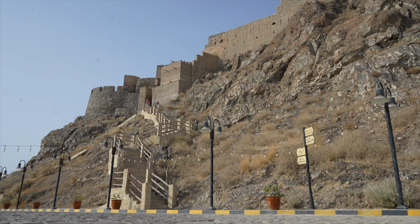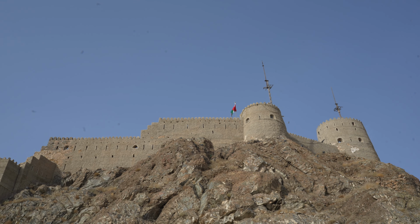Next stop on our Muscat adventure is the Mutrah Fort. We don't know much about it, but we can see it from a far distance whenever we're driving around, so we're excited to see what it's all about. It's a fort, so obviously it has to do with military and security and protection of the area, but we'll learn more soon. Look at the accommodations they got here.